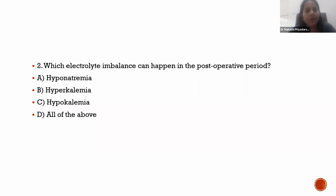Hyponatremia and hypokalemia can happen when the patient is in diuresis. When they are pouring lots of urine, there will be hyponatremia and hypokalemia because sodium and potassium are lost. In patients with volume overload, who are oliguric and not pouring adequate urine, there can be hyponatremia due to volume overload, and also hyperkalemia because potassium is not being thrown out by the kidneys. So all three electrolyte imbalances can happen in the post-operative period. Next slide, please.